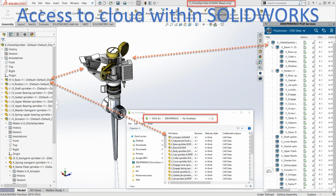You are not dealing with the cloud all the time. It has a similar structure, so all your data has a local cache. Once you do check-in or check-out, you are uploading or downloading your file from the cloud. So it has exactly the same structure as BDM, but the difference is BDM is on premises, but 3D Experience PLM is on cloud.